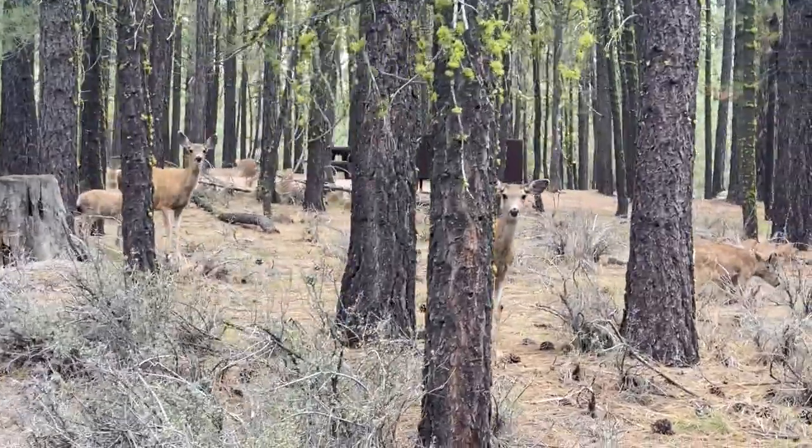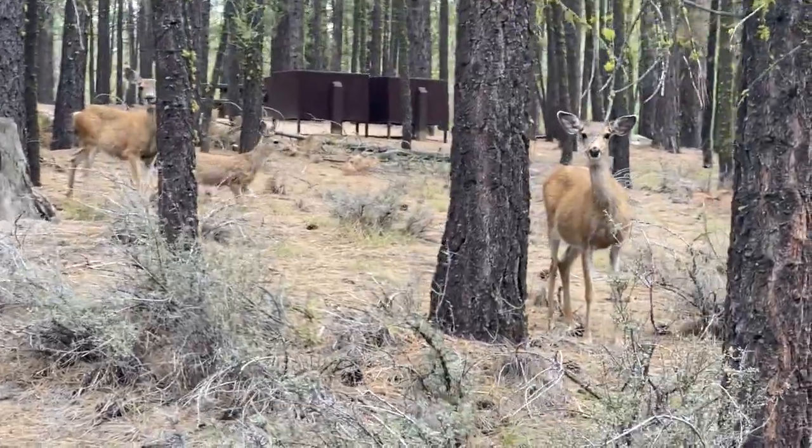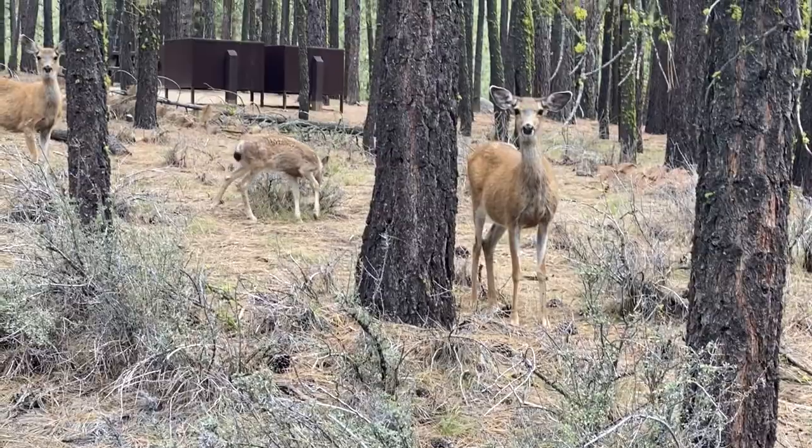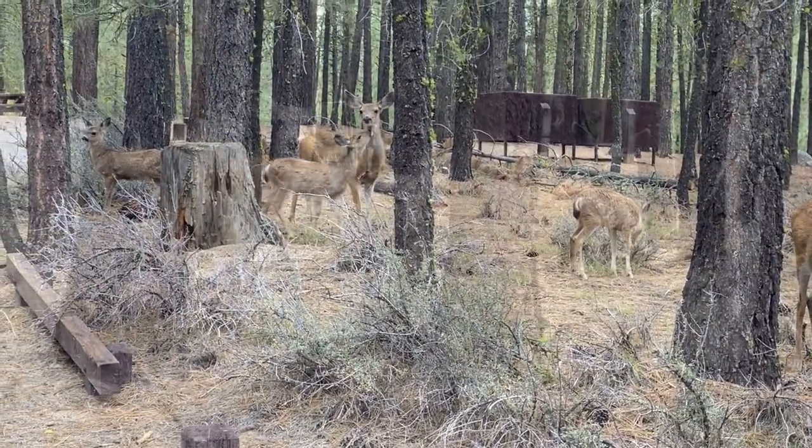Some of the locals stopped by to welcome us to the neighborhood. Several mamas with this year's babies. I think this is probably their first Model A, and they couldn't take their eyes off of it once they saw it.